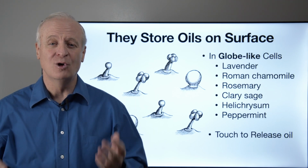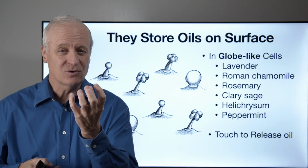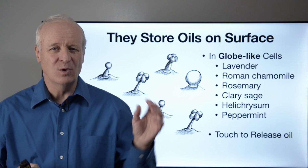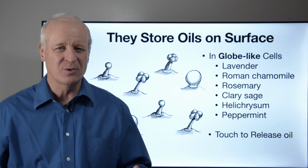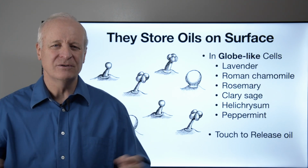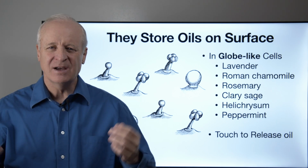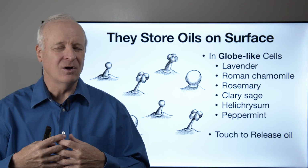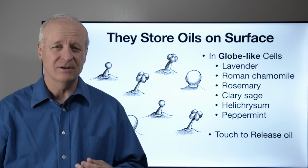Well, there's also globe-like structures that are stored on the surface where essential oils are contained. And just touching these, or the wind blowing hard enough, like across clary sage or helichrysum, rosemary, or Roman chamomile, these will release essential oils into their environment. That's how they communicate with insects, birds, other plants, and also with animals. So just touching them releases the essential oil.